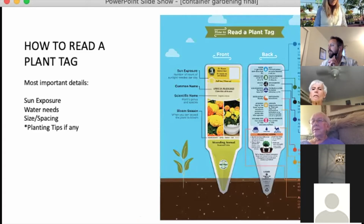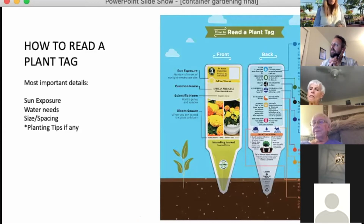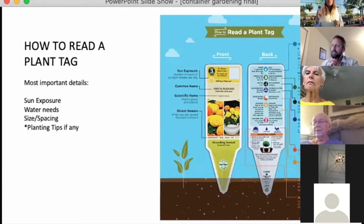They will also put a whole bunch of other random stuff on it. But that's really the most important. And the sun is normally always on the front, you know, full to part sun. And remember, full sun is 6 to 8 hours, part sun 4 to 6, but it doesn't have to be all at the same time.